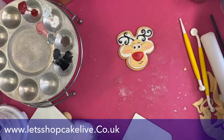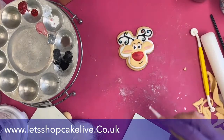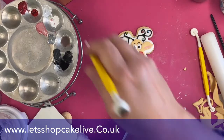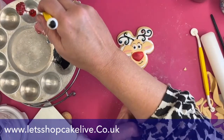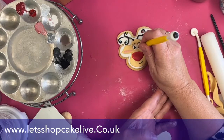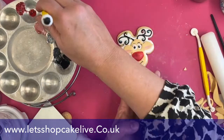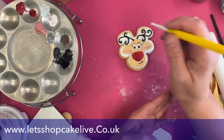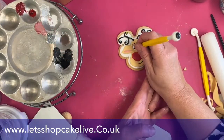And then we're going to add just some white highlights to him because otherwise he does look like he's staring into space and we don't really want him to stare into space. We actually want him to look like he's awake. So again, we're just going to go for this tool here and we're just going to put a tiny little dot there and a tiny little dot there. There you are. A little bit more on that one.